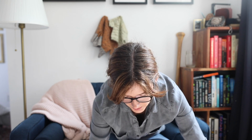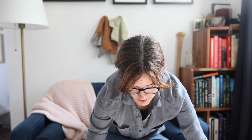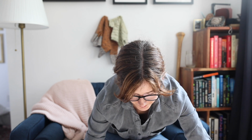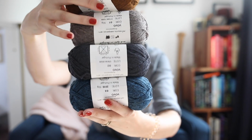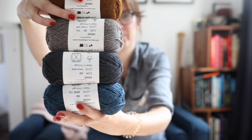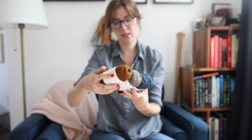So yeah, I saw these colors online. I'm gonna take them out of the plastic so that it's less annoying. But yeah, I'm so happy. So these are the colors. Hopefully this will focus. So this is also Rich Rosaria. This is the Vovo.